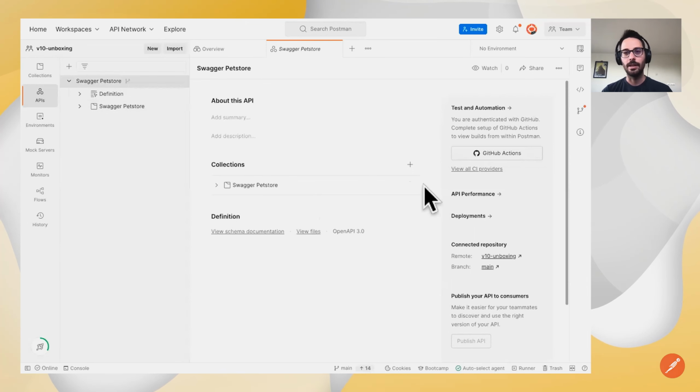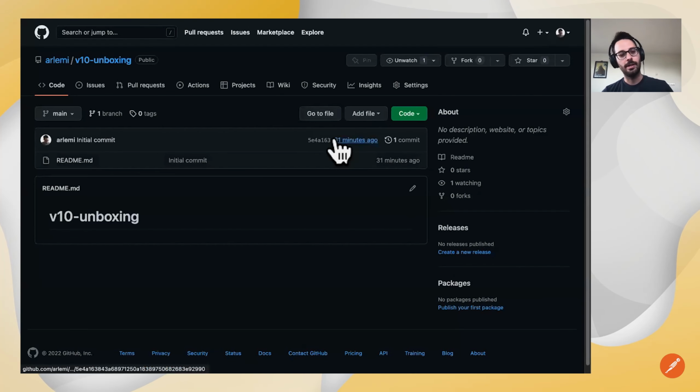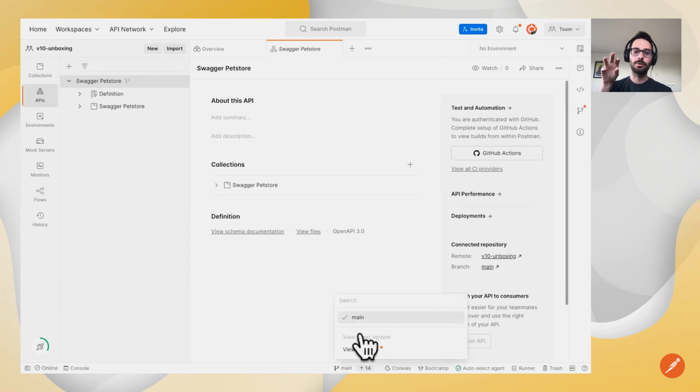And now you can see I have a connected repository, and I could click here to access the repository in GitHub, and that's my repository. I can access the branch directly. And one of the things that I see now at the bottom, and that's where it gets a lot more interesting than what we had before, is you can see where your branch is, or what your content is compared to your remote repository.